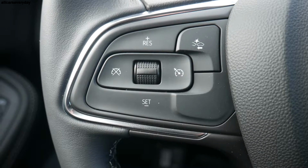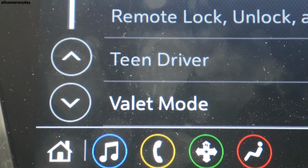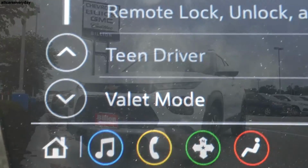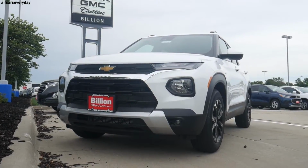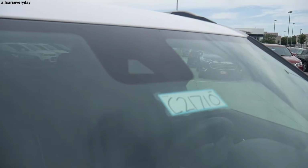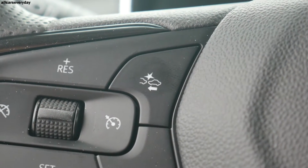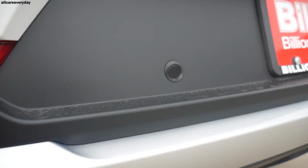The teen driver system can set limits on certain vehicle features like speed, audio level, and more, as well as sending a report card on the teen's driving to the parents after they are done. Even though the Trailblazer isn't Chevy's flagship SUV by any means, it does have a good amount of active safety equipment standard, including automatic emergency braking, forward collision alert, front pedestrian braking, a following distance indicator, lane keep assist with lane departure warning, IntelliBeam, and that teen driver system like we talked about in the Buick.